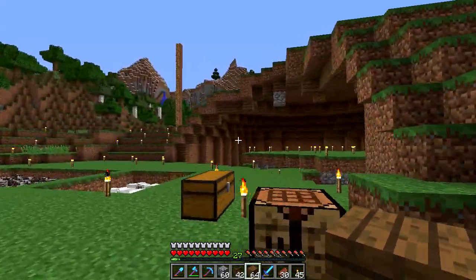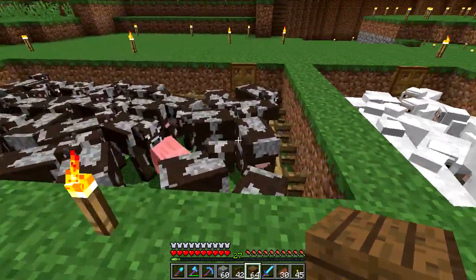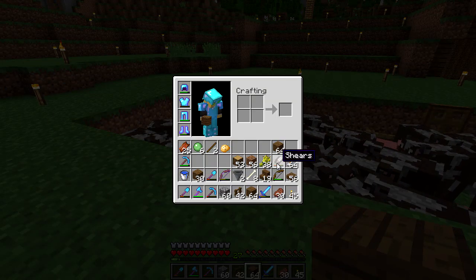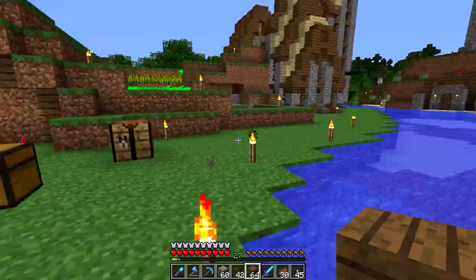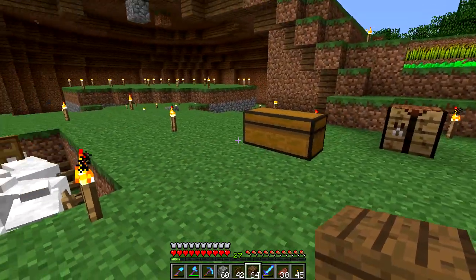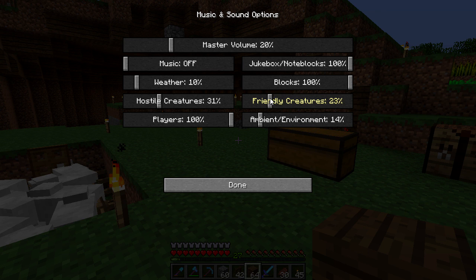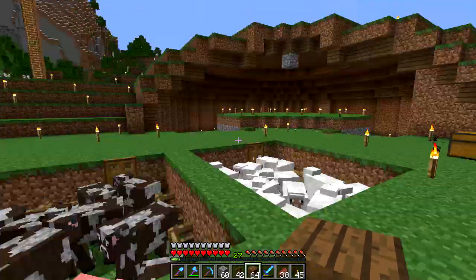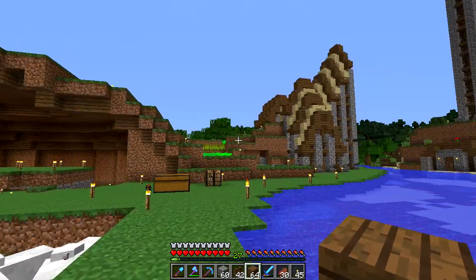But I got a bunch of stuff to show you in this area that we have. These guys are loud. I've turned up the animal volume since the last time you saw me. I don't know why I did it, to be honest. I'm gonna change that right now. Friendly creatures. Where did I have it before? Maybe around 16. Sure. Yeah, it's a little better. But anyways, lots of stuff to show you. Lots of changes to go over.